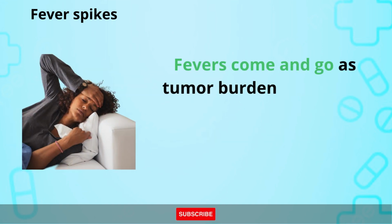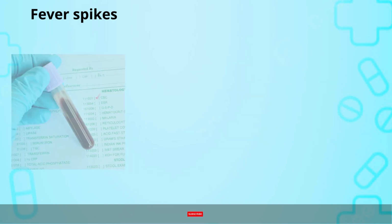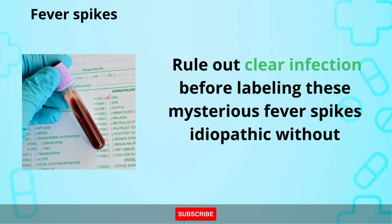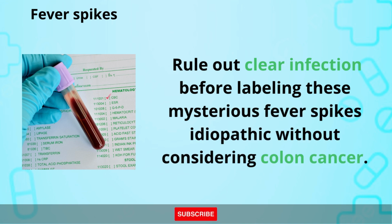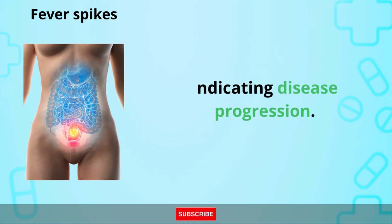Fevers come and go as tumor burden waxes and wanes, often worsening with growth spurts. Rule out clear infection before labeling these mysterious fever spikes idiopathic without considering colon cancer. Monitor for pattern changes indicating disease progression.